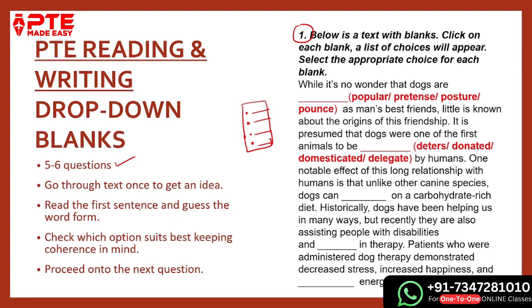Now, read the first sentence and guess the word form. So basically, we are going to read the first sentence and guess which particular word form fits best. Next, check which option suits best, keeping coherence in mind. Out of these 4, we are going to check which option suits best in order to know the exact meaning. And we need to take care of coherence as well. We should see whether the meaning is correct or not, whether it is logical or not. So that's what we need to look for. And once all this is done, proceed on to the next question.